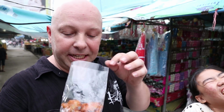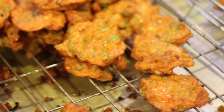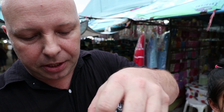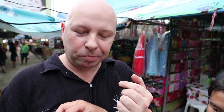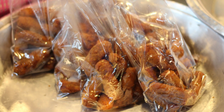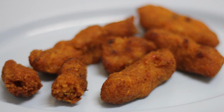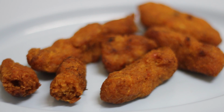So the fish cake, seeing Owen's not going to give one to me, I'll try it for myself. They are very spicy, fishy, salty, yum. Then the fish and coconut cakes. I do like these. Coconutty. Didn't actually know that they were fish cakes. I knew I liked them for a reason, but they're really good. They are quite spicy, very yum.